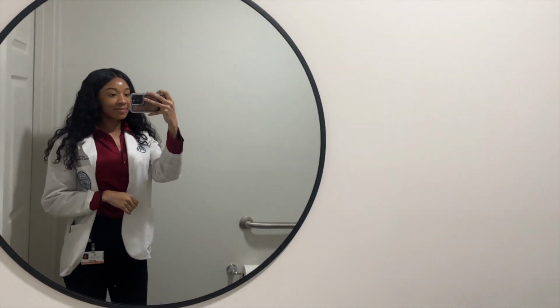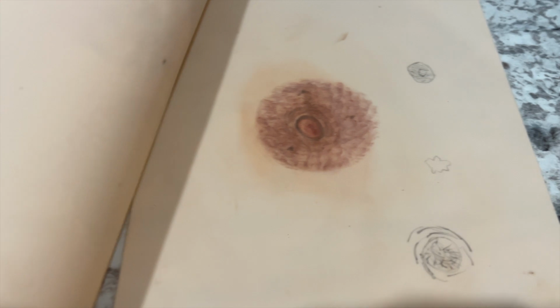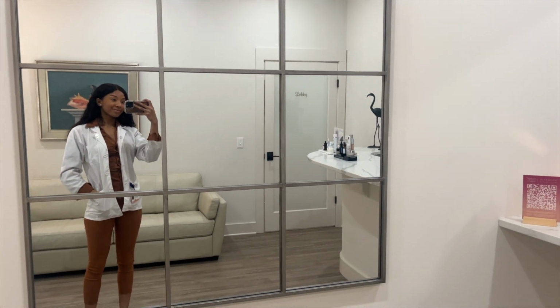And that's a fit check. And I also worked with the nurse. She does nipple reconstruction. She does the tattoo nipple. So I thought that was really cool. And here's another fit check of the next day.